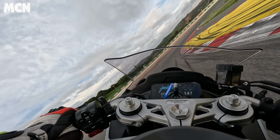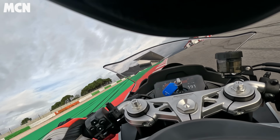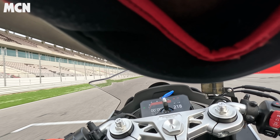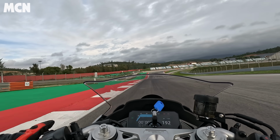But it did kind of intrude in the wrong places. So there's like a 5th gear dip that comes onto the front straight here at Portimao, and it was causing the engine to kind of die with the traction control on. So we turned the traction off. Doesn't really need it, to be honest. Turn the ABS off. It doesn't need it on track. And it was absolutely delightful.